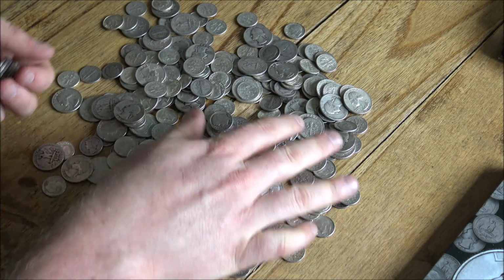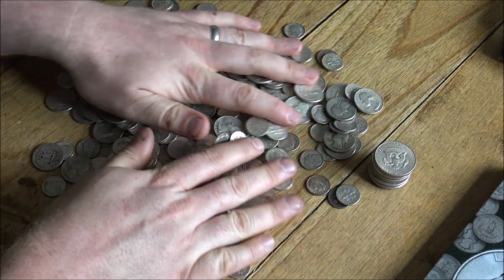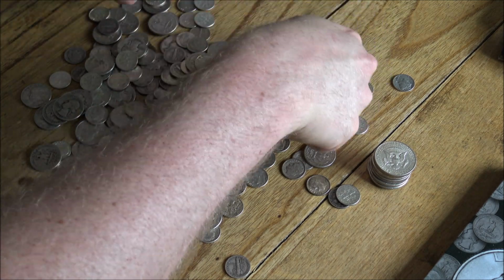So we're going to go through this as best we can. We've got all of the $half there. We'll have a look at those in a minute. And let's just go through and get all of the quarters out.